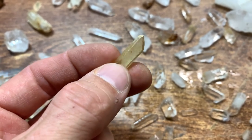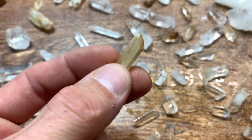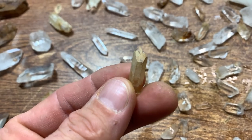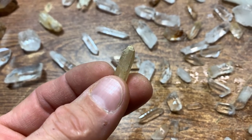If you boil your crystals in water, you're gonna crack them. Any type of heat will crack the crystal, so never apply heat. So that's how this crystal ends up.